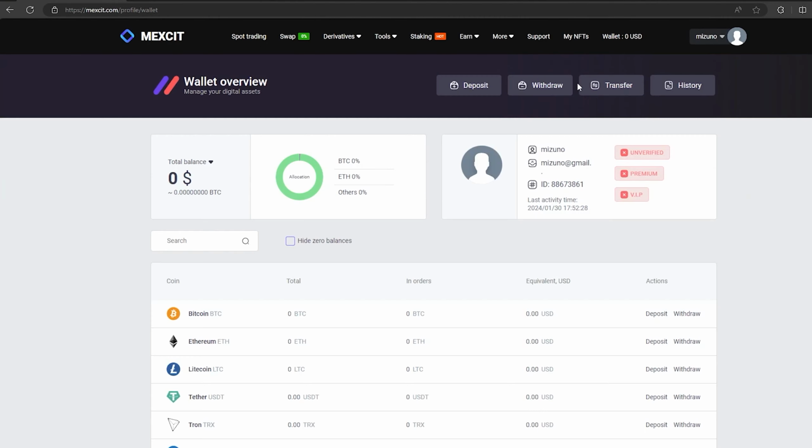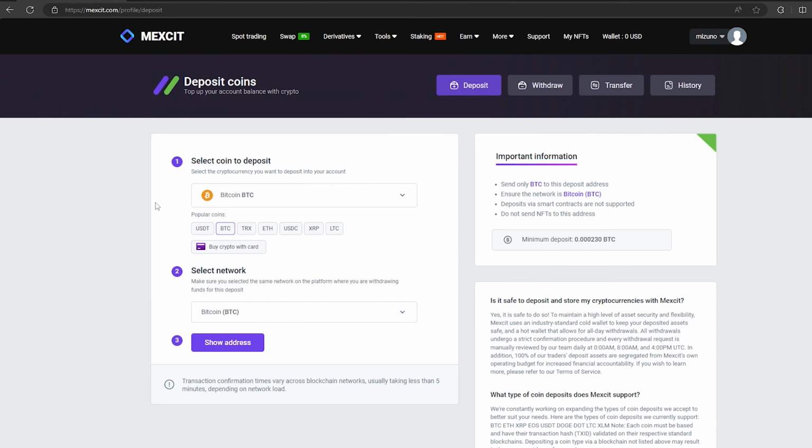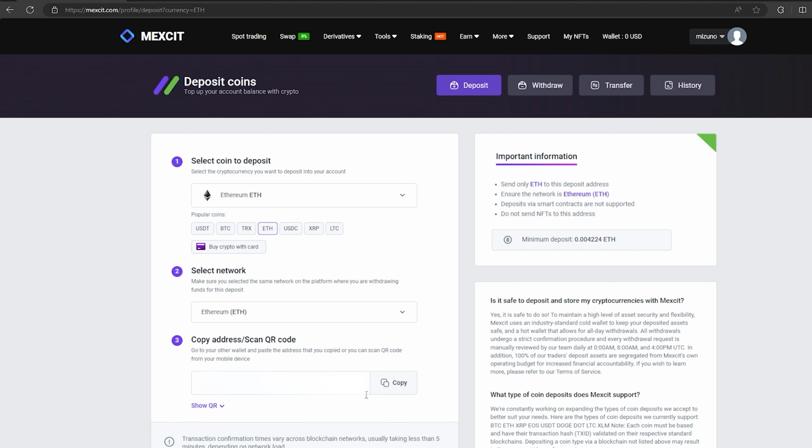The first thing we need to do is top up our Ethereum balance. To do this, go to the wallet and click on the deposit. Here, select Ethereum in the list, go down below and click Show Address. Now you copy this address and go to Binance.